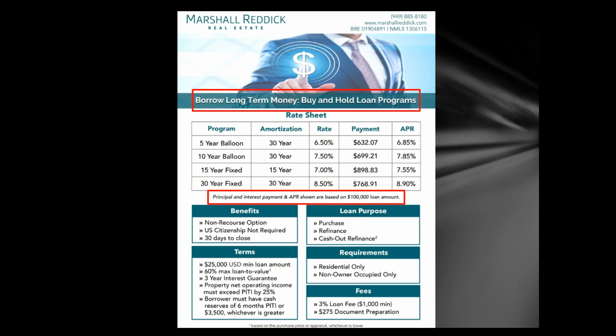However, if you'd like to run the numbers with me or one of my underwriters, just give us a call. We're happy to spend the time with you, walk you through our loan application, and answer any questions that you have. Also wanted to point out on the screen some important items in the terms factor, right? Number one, being the 60% loan to value maximum, no wiggle room on this. None of this is negotiable, okay? And in addition, there's a 3-year interest guarantee. So these are not going to be used for flippers or for wholesalers or anything of the sort.